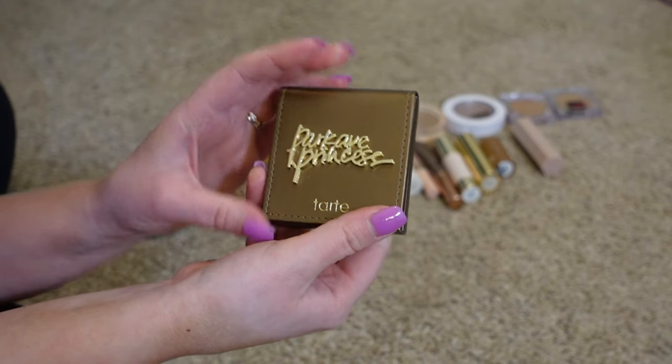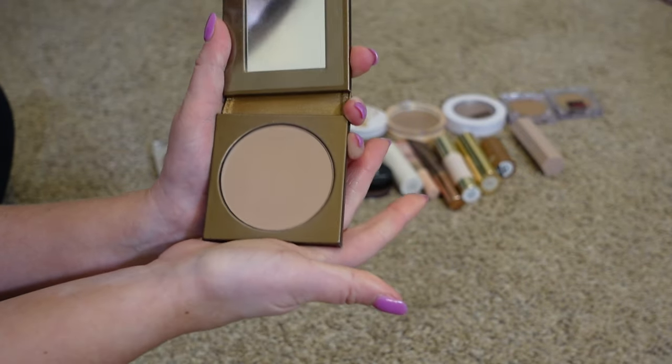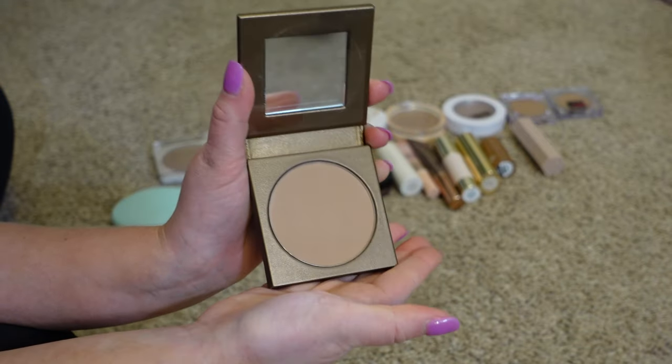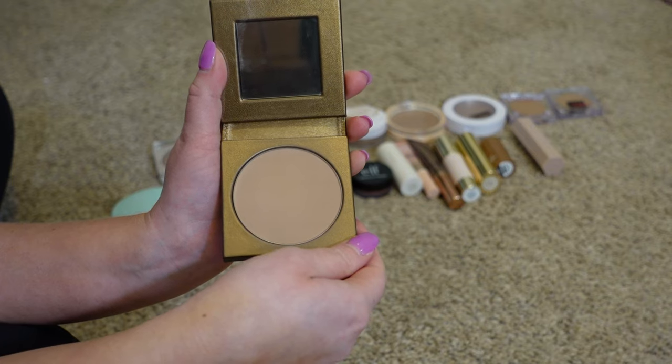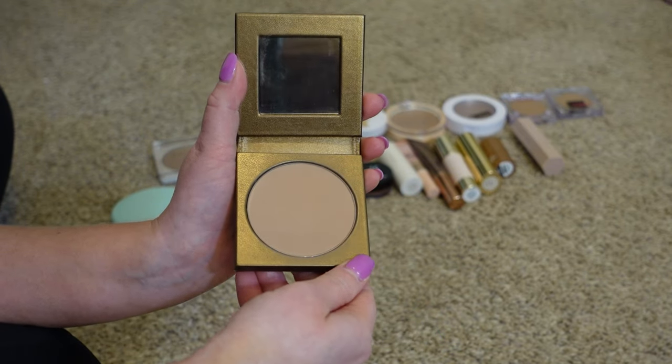This is the Tarte Park Avenue Princess bronzer. I love the undertone of this. It's very similar to a contour shade, but not quite there. So I really do love this one and I'm going to keep it because I do think it's such a cult classic for a reason and I think it looks so beautiful on the skin.